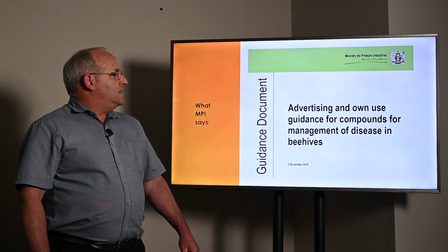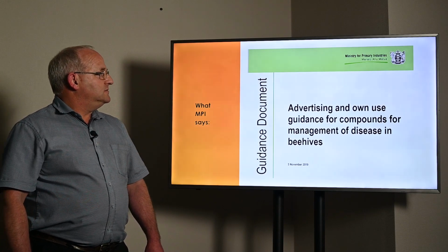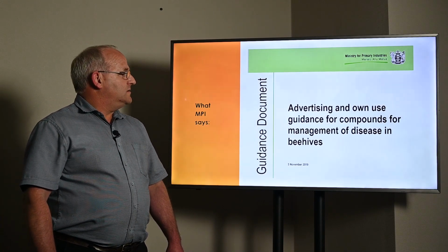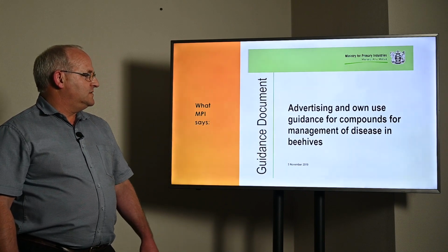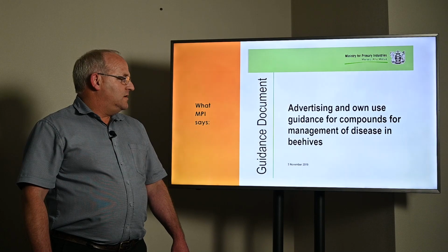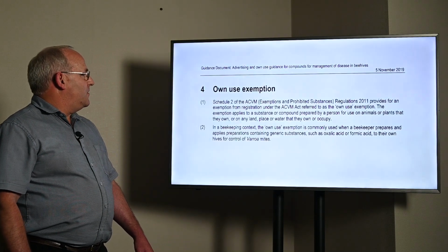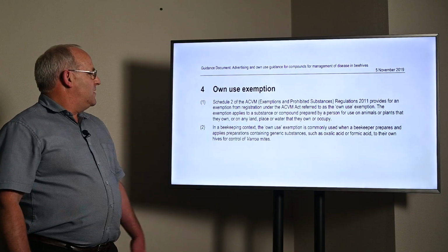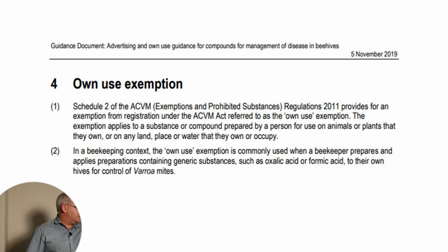If we look at the legal side of it, MPI have on their website the rules for own use guidance for compounds and beehives, and on section 4 here we've got the own use rules. There's an exemption when the beekeeper prepares the substances himself, including oxalic acid.